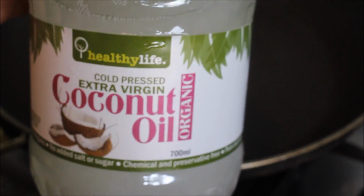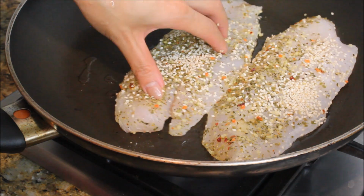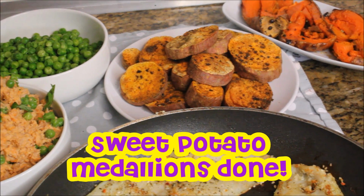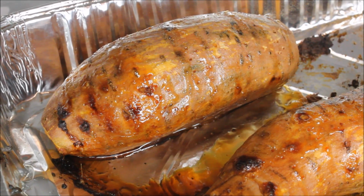Next I pop some coconut oil into a hot pan and cook the fish for about 3 minutes on each side until they're fully cooked through. Once the fish is done, that gets set aside. By now your sweet potato medallions should be ready to be taken out of the oven. I leave the whole sweet potatoes to remain in the oven to continue baking.